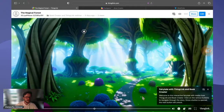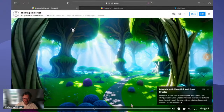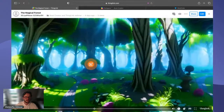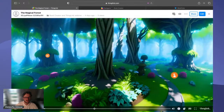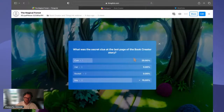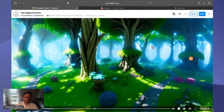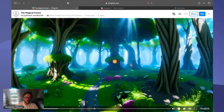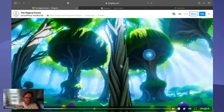And then you can see you can also add these welcome text buttons. You can add background sounds, and you can add even more layers to your ThingLink production here. So you can see this is the last thing I'm going to show in this project. You can answer, you can make questions. What was the thing you saw in your Book Creator? Oh, that was the key. So you can answer and see the data and have a look at, are you clear in your communication? So I think I can't find the last button. Oh, it's over here, sorry.